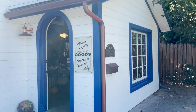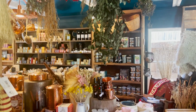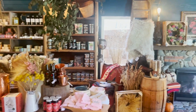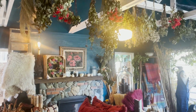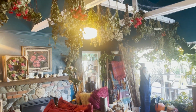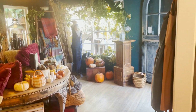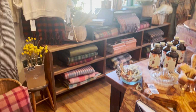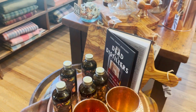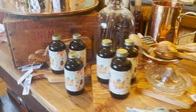We also decided to go to one of my favorite shops in town, which is Slabtown Mercantile. Now, this is very up my alley, and it has amazing goods. It was decorated for Halloween then, but it has all of these dried herbs. It kind of felt like an apothecary, and it was just stunning. They have such cool stuff. It's all kind of natural and handmade by different artisans. It's definitely not mainstream products, but all things that are really usable.